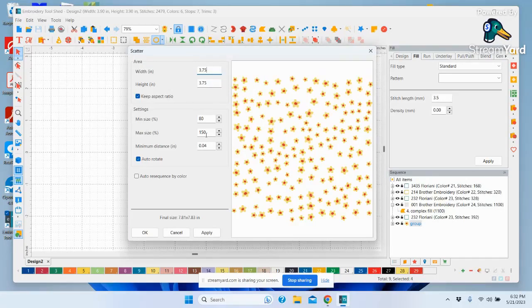And then my minimum distance. You can see over here, they're pretty close together. I want them to be further apart than that. So I'm going to change this minimum distance to 0.25 inches. So in other words, a quarter of an inch. I want them to auto rotate, because if you rotate them, they look more random that way. They're not all going the same direction. And if you want them to go the same direction, deselect that.